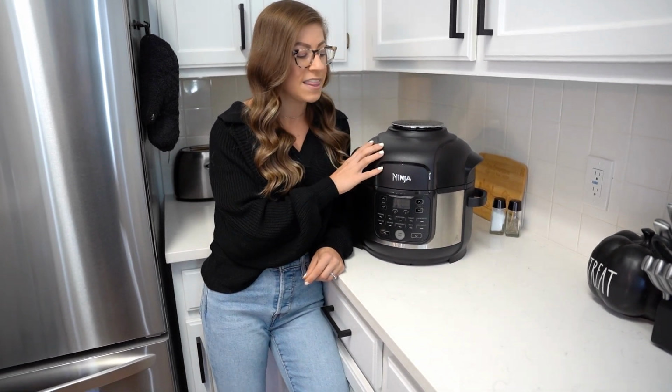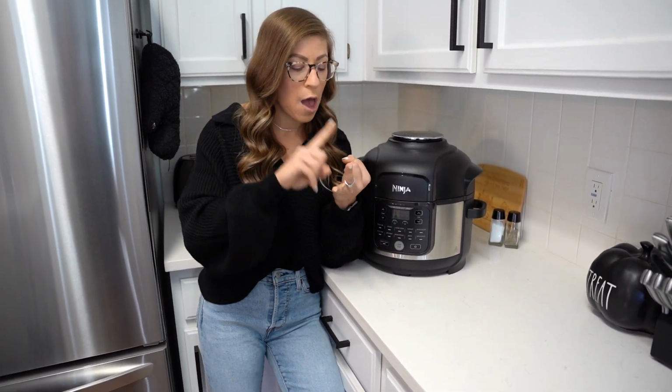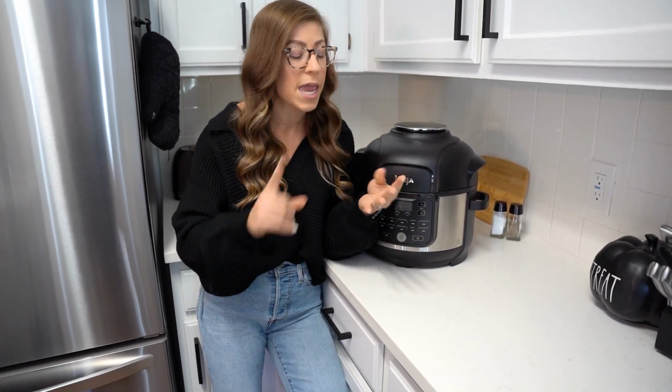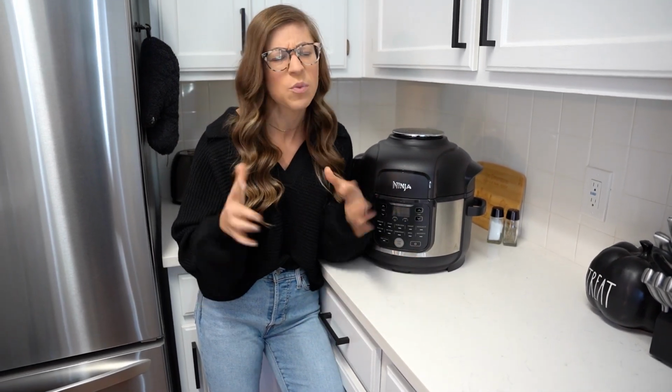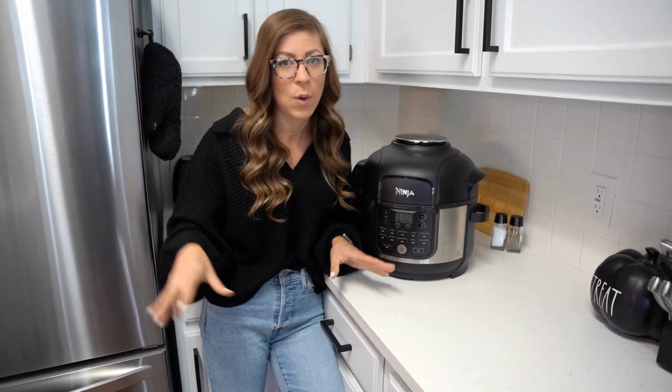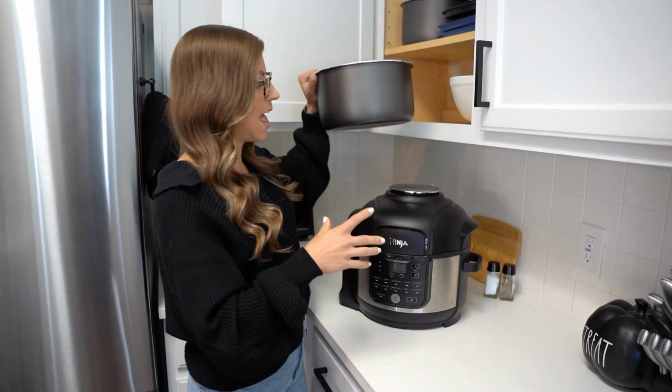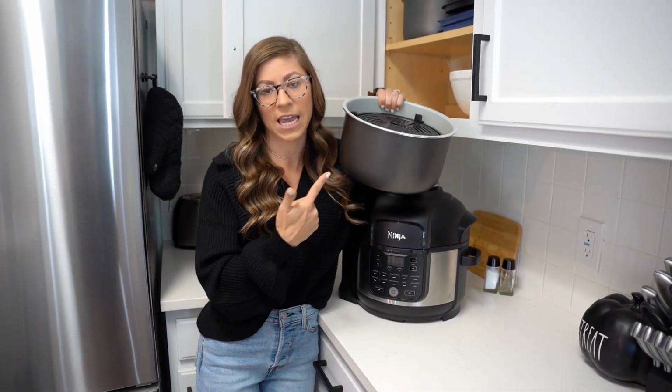What I love is that this is a slow cooker, a pressure cooker, an air fryer. They call it air crisping, but it's the same thing. It will broil, it will steam, it will bake, it will dehydrate. We've never used that setting, but it replaces all those different appliances that you have into one. So it comes with a pot, and this is like the insert piece. This is what you take out to clean.